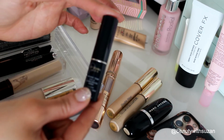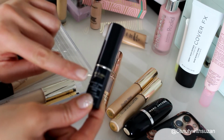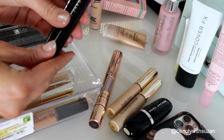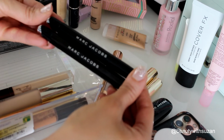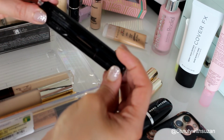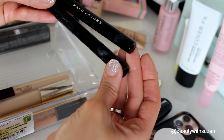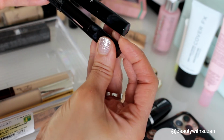This usually is a pricey concealer. It's $95, but I got it at Marshalls. It was like 15 bucks. I'm keeping these Marc Jacobs. I use these as correctors under the foundation or my under eyes. So I have two shades. I have the 5 Last Call, and then I have 0 Bright Idea.